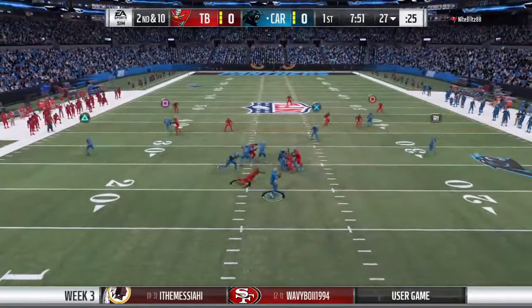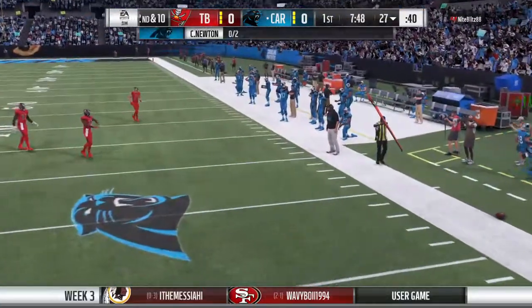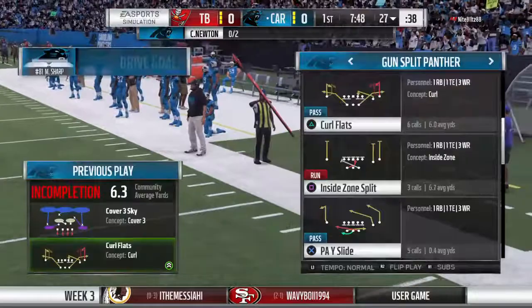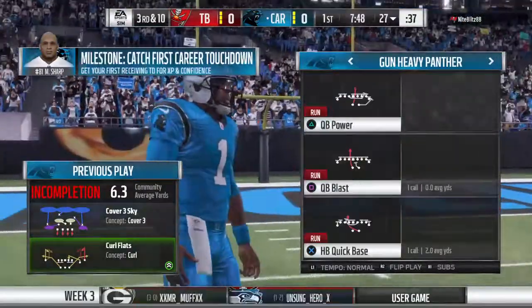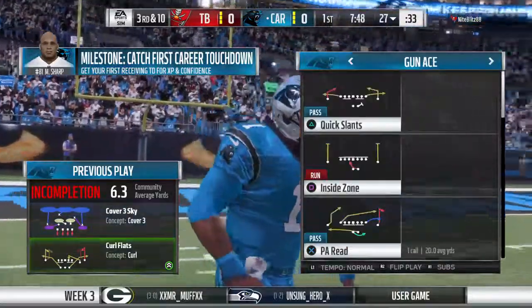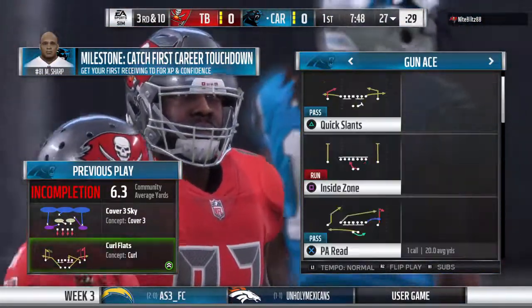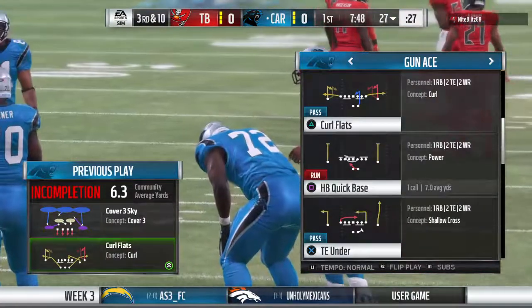2nd and 10, Newton again. Escaping the pressure right. And that'll be incomplete. Sometimes the coverage is so good, no matter what you're doing on offense, you just can't shake anyone free. They try their best to find someone open, but they took away every passing alley, every angle, and shut the play down.